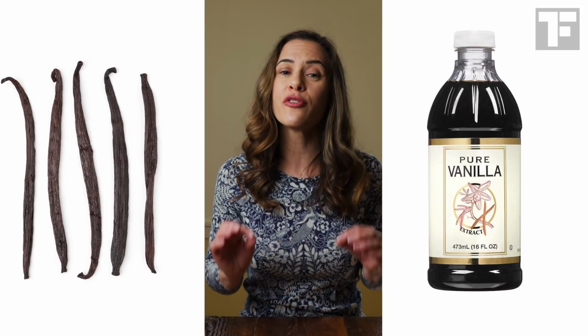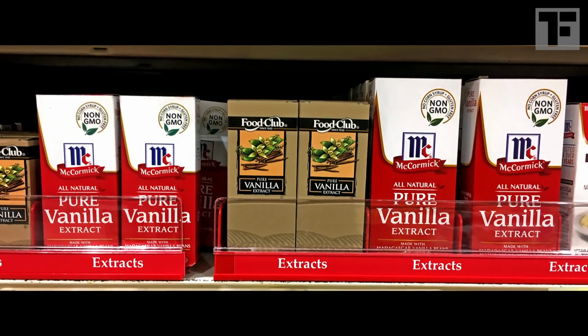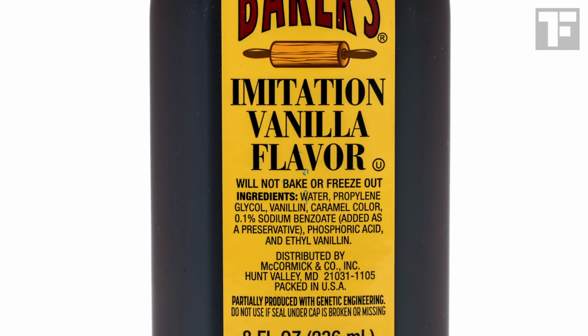Okay, so we've looked at the growing volatility between supply and demand when it comes to pure vanilla. But what is pure vanilla anyway? And is that what you're actually buying at the supermarket? Let's break down the different forms of vanilla you can buy. First, there are the actual vanilla bean pods, which represent only a tiny fraction of what's sold directly to consumers. Then there's pure vanilla extract, which means vanilla pods were soaked in a liquid, usually alcohol, that extracts the flavor compounds from the pods. This is sold as pure vanilla extract. But 99% of the vanilla extract sold in supermarkets is actually synthetic or imitation vanilla, which is synthesized from petroleum or wood pulp and is labeled simply as vanilla extract. No vanilla beans were involved in the making of vanilla extract.